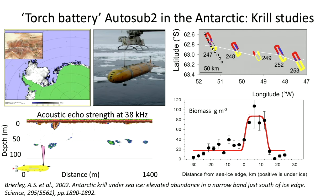So there we have our AutoSub vehicle. It's on the gantry. It's about to be launched. And it's got an echo sounder in it. So here's this cartoon. So I'm down at about 120 meters down, in this case, for this mission. Here we have the AutoSub. We have an echo sounder with its beam looking up. And it's giving us echoes back. And the echo strength is the colored blobs, from blue for weak echoes to red for very strong. And these blobs here are swarms of krill.